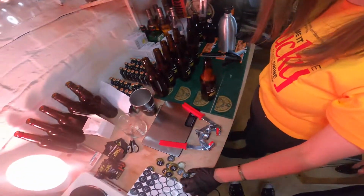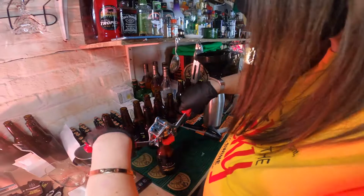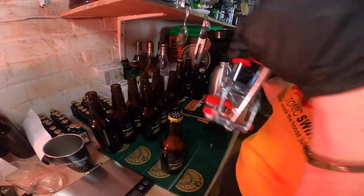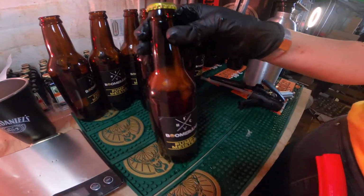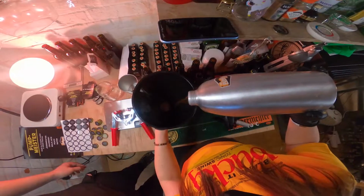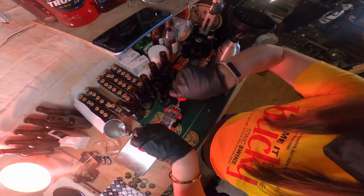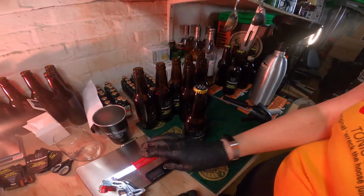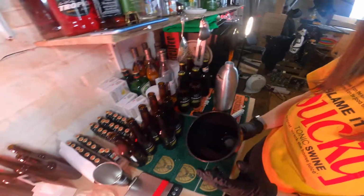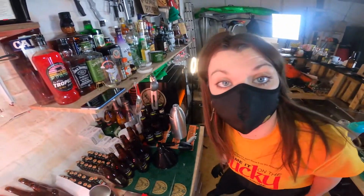Once that's done, we're going to get our cap out of the bottle, and then this is a capper. This thing's great. Put it on there, and we're just going to push down. Use them muscles, girl. Yeah. And there you go, that's our drink bottled. So we're going to do another one as well. More stickers to add. Yeah, and then once that's done, we will be refilling our canister with the other half, which is actually in the fridge.